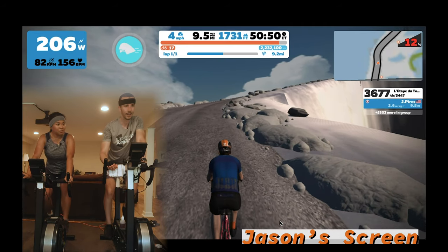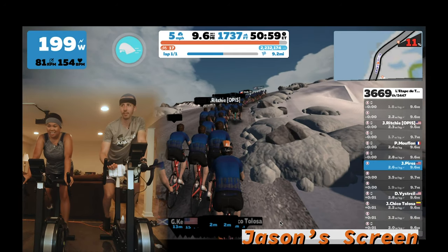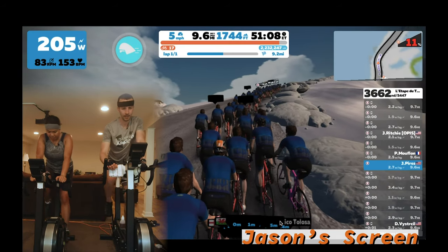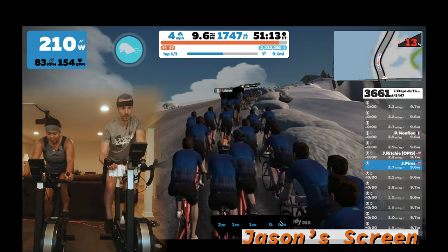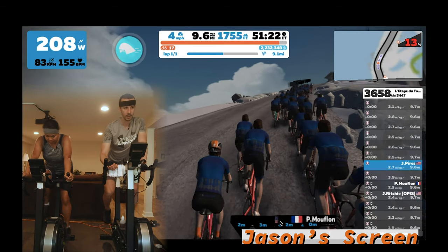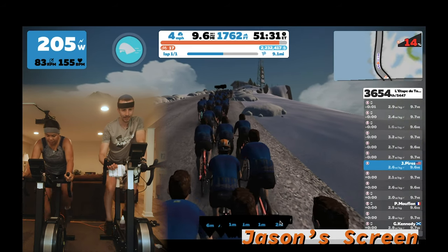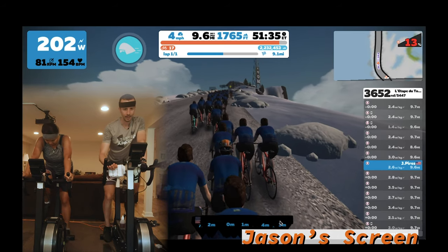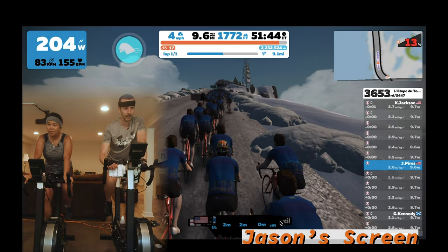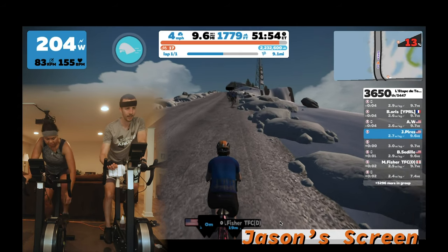There was a downhill. How come you get to go downhill? Where did you go downhill? It was a very short downhill. Oh. It was like 2 seconds. Oh. Now it's freaking steep.